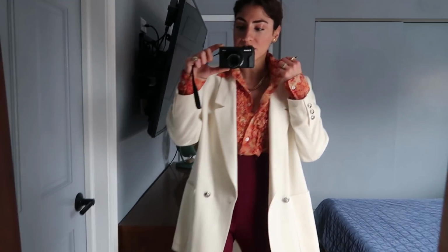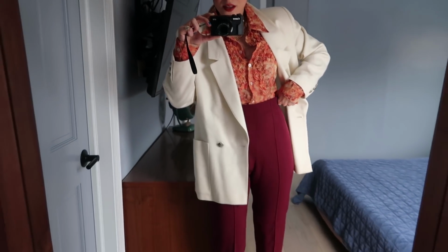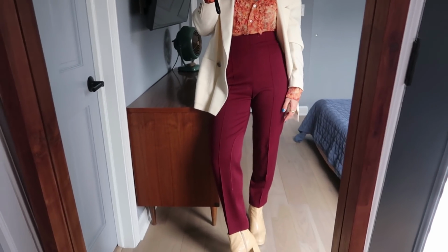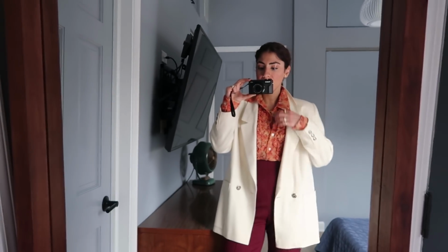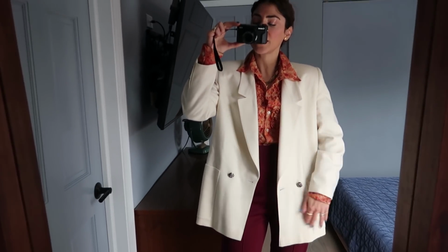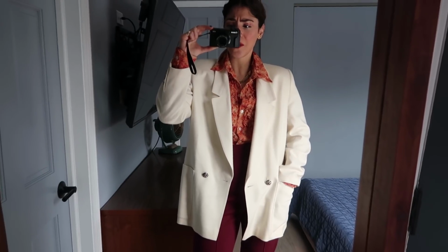So what I did was took this shirt, paired it with these vintage Escada high waist trousers. These are awesome. I actually haven't worn them much this winter, which this inspired me to bust them out. I layered on a blazer on top just because, you know, it gets chilly. I have this vintage oversized blazer that I picked up a year and a half ago, maybe, thrifting.